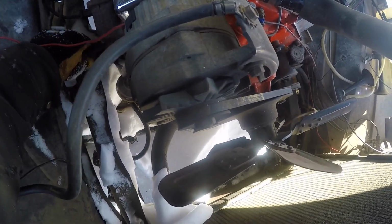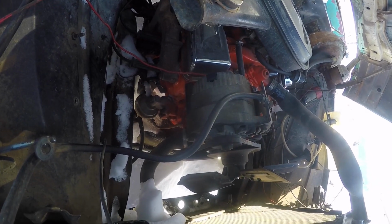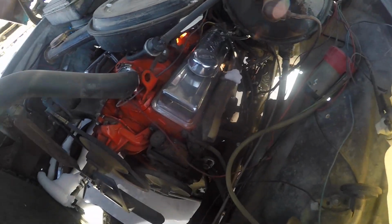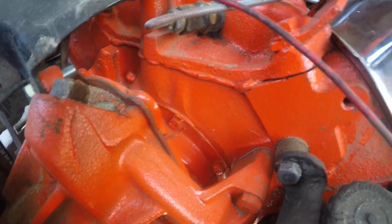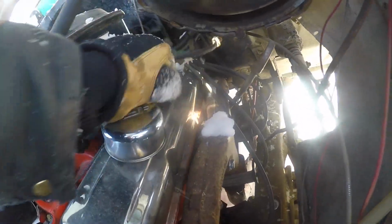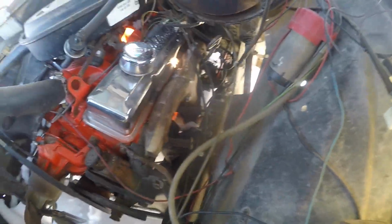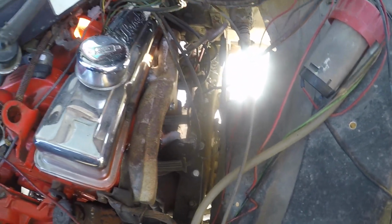In the listing for the auction, there's a fresh 350. So I'm assuming that means rebuilt. With the implement orange paint, it's just everywhere. Got the chrome valve covers though. Gonna have to get rid of those or scuff them up or something. I hate chrome. I don't know if you guys can see the exhaust work down there, but that doesn't look pretty.